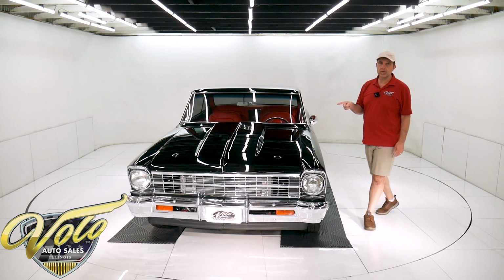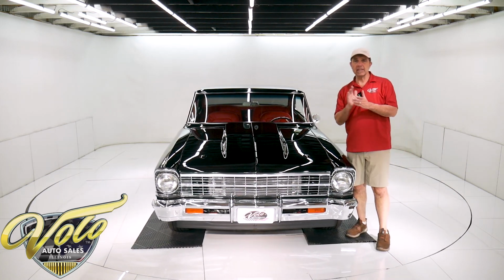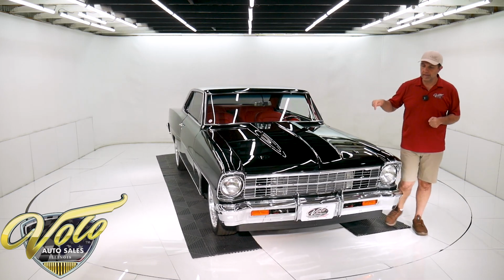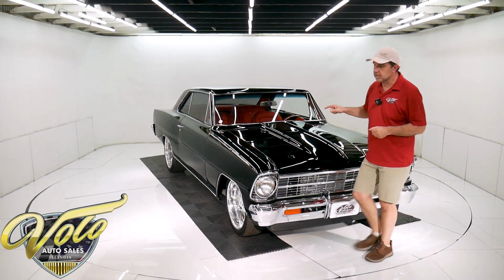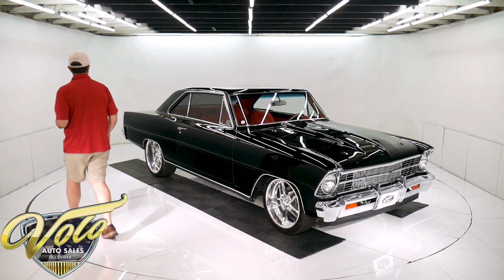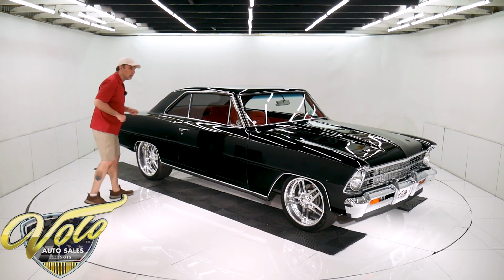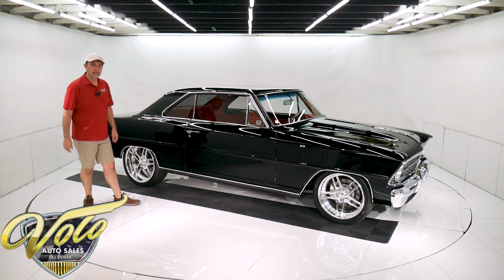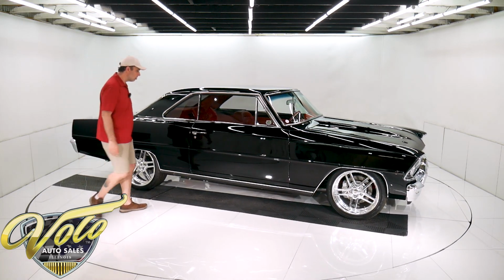This car won in 2018 at the Goodguys show. That's a huge show in California. It won the best ride on Billet Specialty Wheels. So of all the cars that have Billet Specialty Wheels at that hot rod show, this one won first place. And I actually went online and I found the picture of it being granted the award.